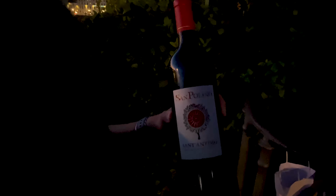Your wine bottle is empty. All right, let me get a glimpse of this wine bottle one last time. San Polino, Sant'Antimo. Yeah. Let me see your bottle. Rosso di Montepulciano from Toscano, 2020. Very nice. Va bene. Va bene.